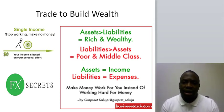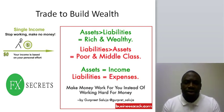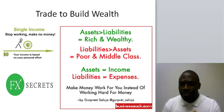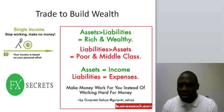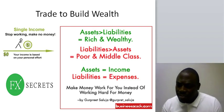You need to understand that your goal should be on building wealth, not on just trading to spend your money haphazardly. You want to make money, but you want to build wealth at the same time. If you have a system of making money, and if you stop working on that system, you stop making money, that system won't be able to build wealth for you. It means that system is not the one you're going to be using to build wealth.